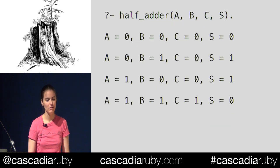So you try it out, you're like, oh, I'll just throw a bunch of variables in there. Hey, check it out, it's the truth table for a half adder. Totally done, a couple minutes of work.